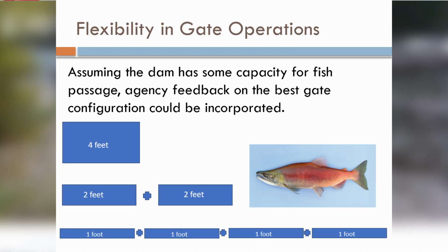So we do have flexibility in the gate operations. For instance, if we know that we need to have 4 feet of gate opening as operators, we know the 4 feet is a given. We could either do that all in one gate, this is just an example, or two gates with 2 feet each, or four gates with 1 foot each. If one configuration was more conducive to fish passage than another, we would really appreciate feedback like that so we could incorporate it into our daily operation decisions.